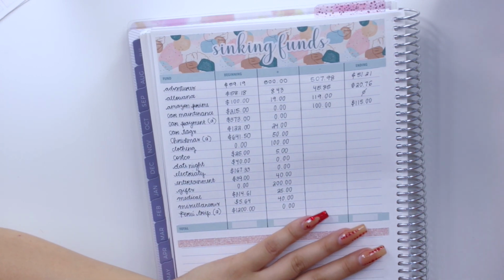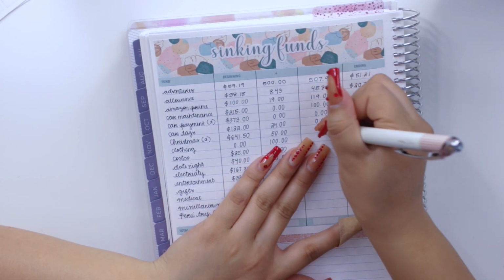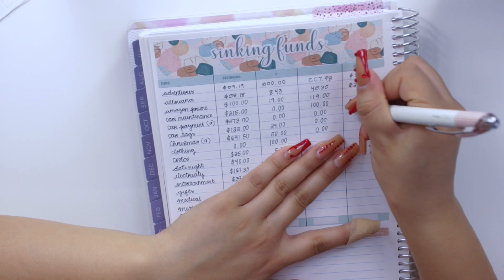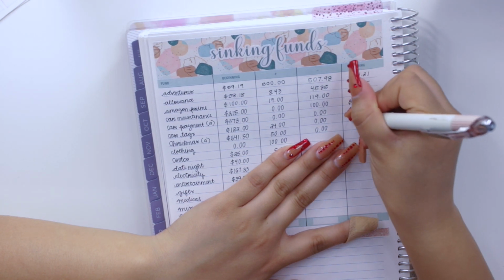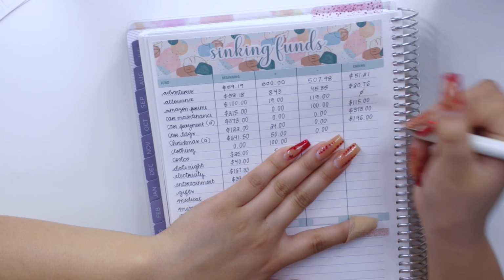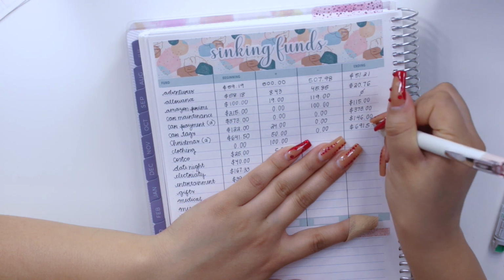Next, car payment, I don't spend anything, or car tags. Those are due, I believe, in December or Christmas. So these are still $373. This one is $146. And this one is ending with $691 with 50 cents.